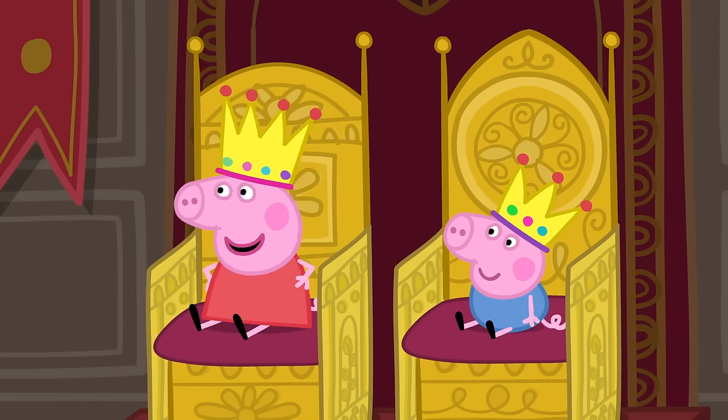Peppa goes to Paris. Peppa is going to Paris today to see her friend Delphine Donkey. Is everyone ready? Yes, Daddy Pig! Then Paris, here we come! Mummy, where is Paris? Paris is in France. We go on a ferry to get there. What is a ferry? Ha ha, you'll see.